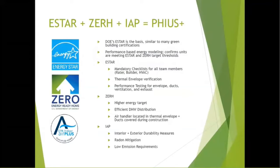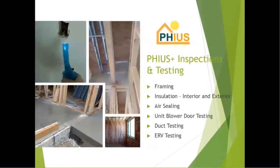So what we've done is we've tightened up the envelope. We've made sure that things are really efficient from a modeling perspective, from an energy perspective, from an envelope perspective. And then we make sure that the people who are inside these buildings and these units get the best indoor air as possible. That's what the Indoor Air Plus program does. It takes a look at the interior and exterior durability strategies. It looks at radon, it looks at filtration, at low emission materials, and all these different things. And we have all those programs in addition to some of the Phius requirements, and you get the Phius certification.